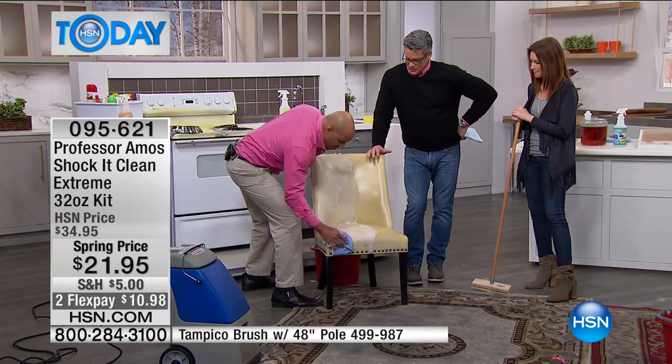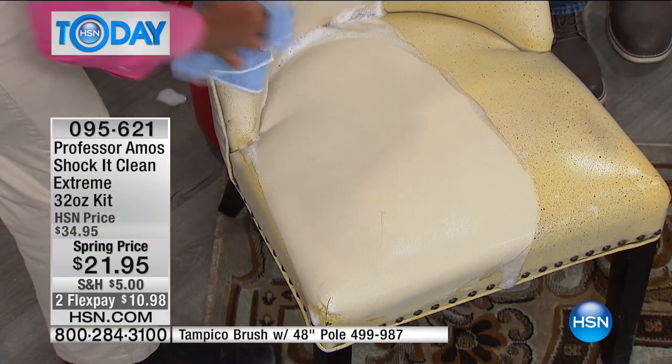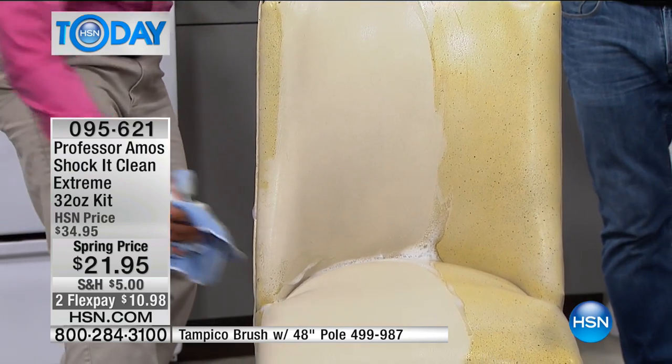You know what's nice about this too, Amos, is that as you said, if you're doing a boat or an RV or whatever, it's a free rinse product. Yes. You don't have to get a bucket of water and rinse this product off. You can take it directly off. Now look at that before and after.